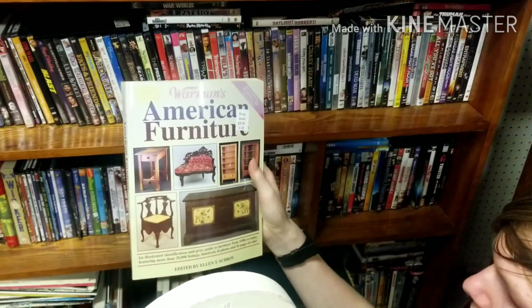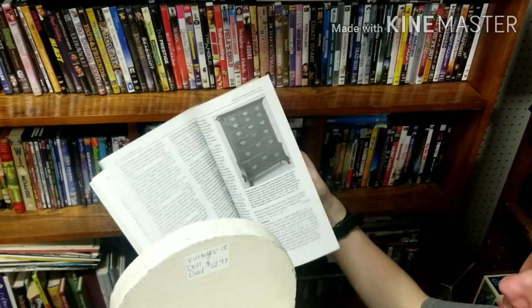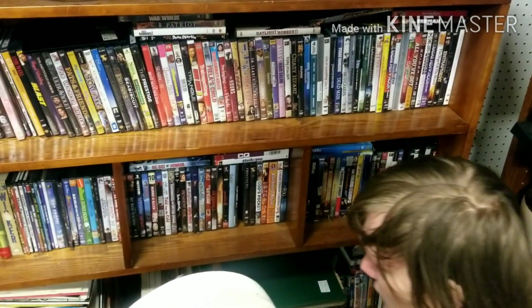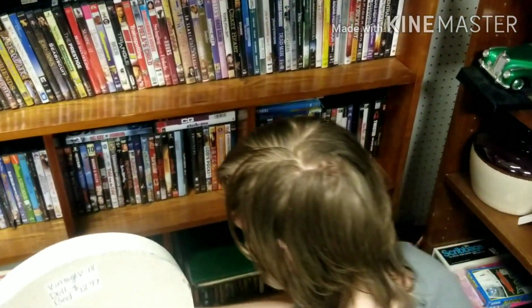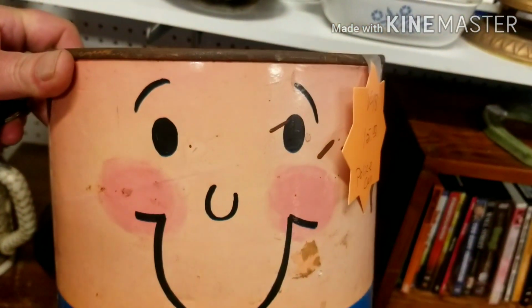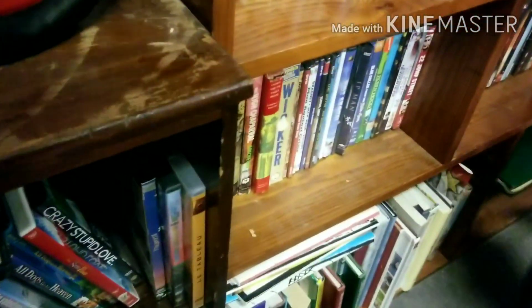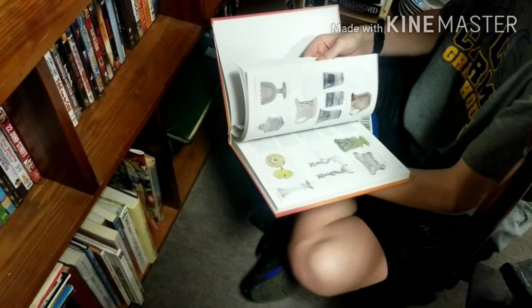American furniture. I don't know about that. It tells you all the furniture you can find. You usually find some furniture you buy. Okay, well, keep looking. See what you can find there. I think this is, nope, that's not it. There should be more. That's a cool. Is it a trash can? A police can. You may have to see about that. Press glass. Here you go. Yep. We like that book. It tells you all the values of press glass.